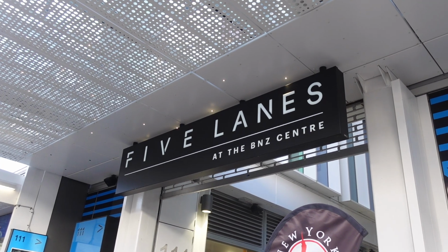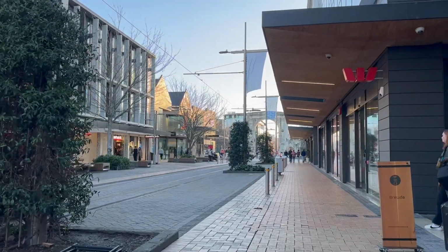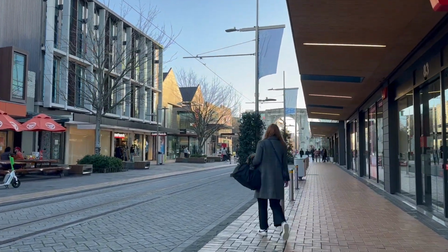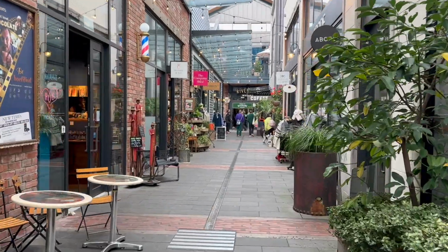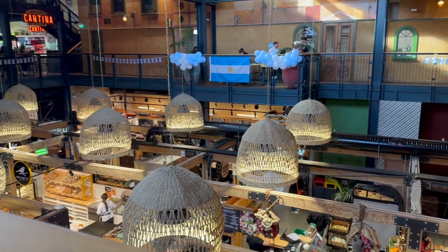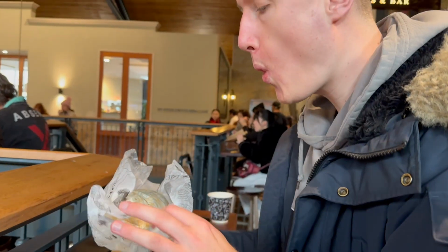As far as food goes, there is a lot of variety in the city. If you want a quieter atmosphere, then 5 Lanes has lots of different options but isn't overcrowded. If you don't mind the crowds, then head down the road to the Riverside Market. Here you'll find lots of various cuisines, stores and bars to try. We each went to different places for food and sat up on the veranda.